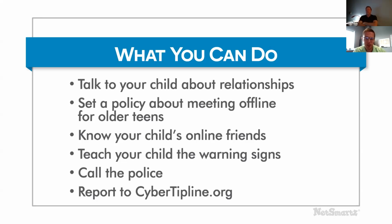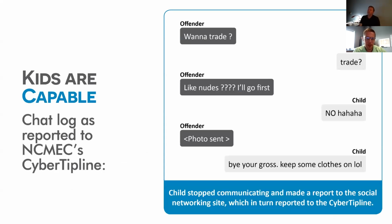Show your kids all the warning signs. If they know what the red flags are, they may not pick up on one just because they don't really know what they're doing. But if you're educating them well, they're going to say, hey, my parents told me this isn't making sense. I'm going to tell someone about this. I'm going to tell an adult, police, teacher, whoever. But just make sure that they know what all those red flags are. Kids are very capable.